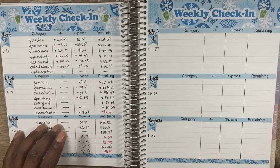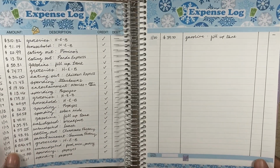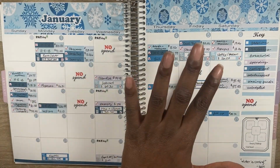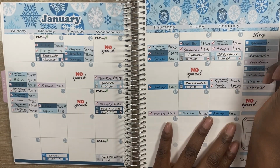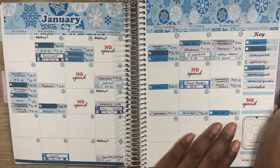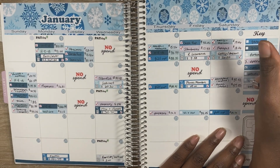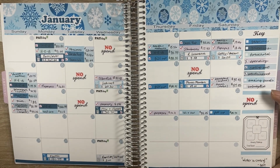All right, I just wanted to open this up really quick because I wanted us to flip back to the calendar view, because since those categories are basically overspent or used up, I need to go ahead and check off or cross off spending. So I have no more personal spending for this month. There's no more eating out since we went over. And then entertainment, there's no more of that because that was all used up as well.